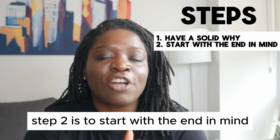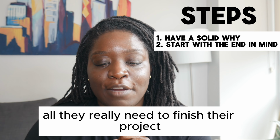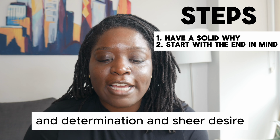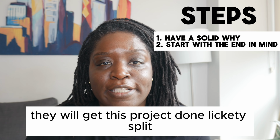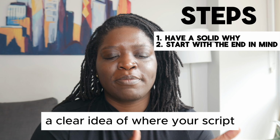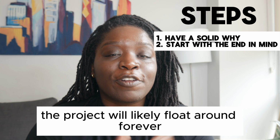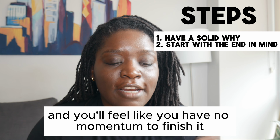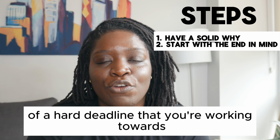Step 2 is to start with the end in mind. A lot of people think that all they really need to finish their project is to just sit down, start writing, and with enough grit and determination and sheer desire, they will get this project done lickety-split. But without a hard deadline, a clear idea of where your script is going and when it needs to get there, the project will likely float around forever and you'll feel like you have no momentum to finish it because there's no gravitational pull of a hard deadline that you're working towards.